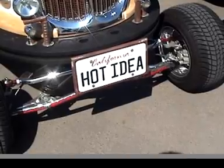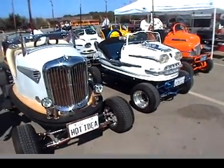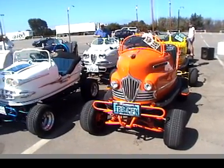This unfinished 1932 came from Detroit, Michigan. I have one that this car right here came from New York.